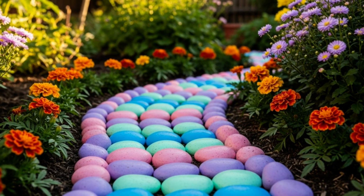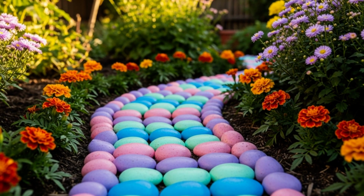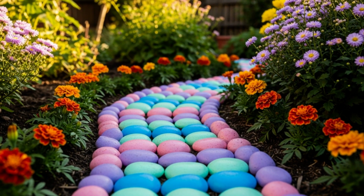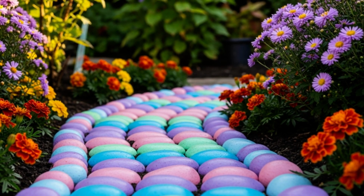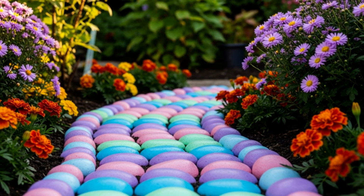There is something quietly magical about a path lined with stones, simple, steady, guiding every step. But when those stones are brushed with playful shades of color, the ordinary transforms into a storybook moment, right in the heart of a small backyard or cottage garden.